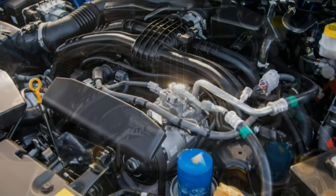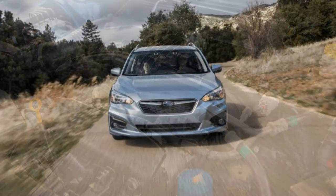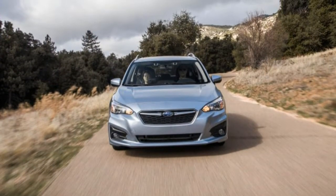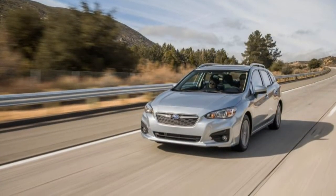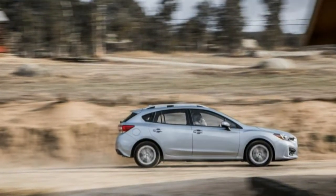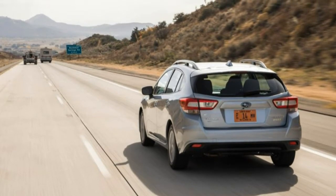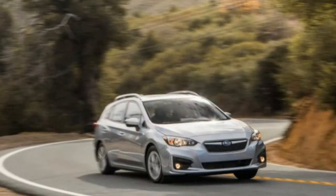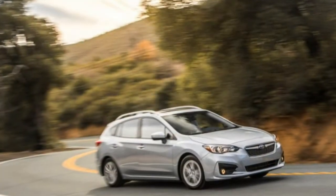The strut front and multi-link rear suspensions mounted to stiffer subframes keep chassis roll and pitch to a minimum, yet the Impreza doesn't punish you on broken pavement, even on the Sport's 18-inch wheels. A quicker steering ratio borrowed from the BRZ makes the turn-in sharp and gratifying. Even in the absence of thrilling power, the Impreza is a delight because of its stiff, well-tuned chassis and also its firm brake pedal.